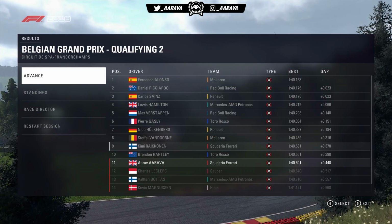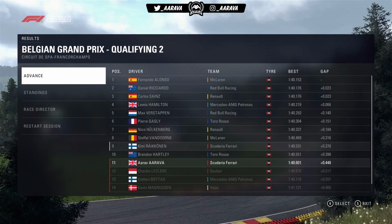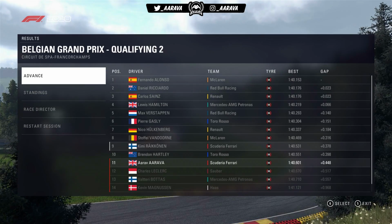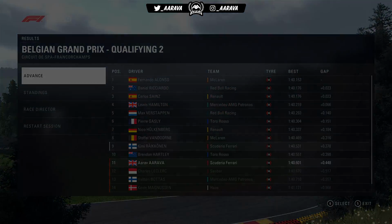But we're definitely starting P11 then. At least we get a free set of tyres, but the rain might spoil that strategic advantage, to be honest. So let's just see. Let's go to the grid.